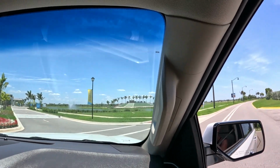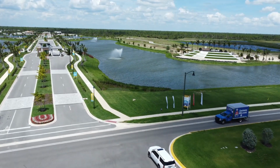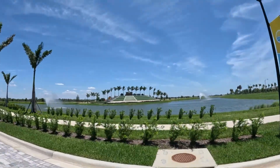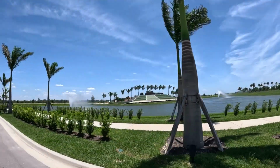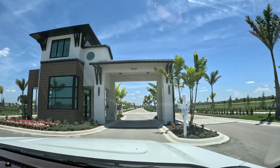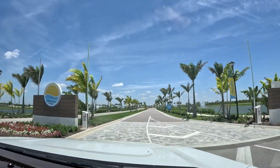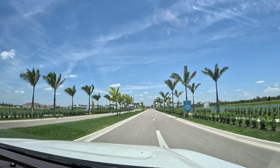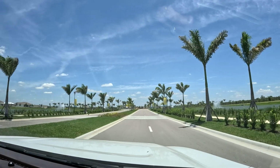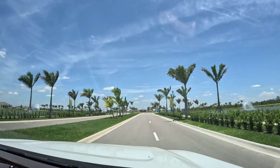But here we are in Brightmore, and they are just finishing up their entrance here. This is the first and only 55 community in Wellen Park. It is going to have a ton of amenities. So if you're 55 and up and you want to have a restaurant and a bar and a bunch of clubs and groups, where you can maybe play bingo or cards, or maybe you're a wine connoisseur, I don't know, this may be the community for you because they are going to have all of that and more.